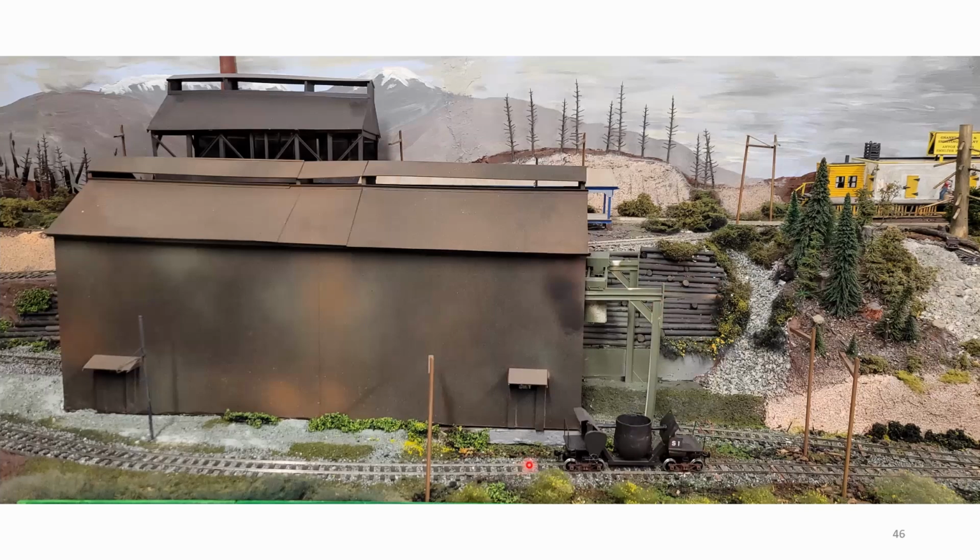Here is one of the scratch-built cars. This was used to carry the slag out of the smelter furnaces and to tip it onto the slag pile, which actually dropped into the ocean. So that was pushed by one of the little switches.